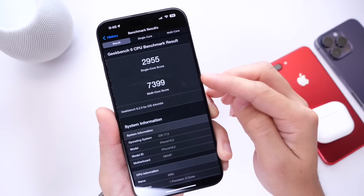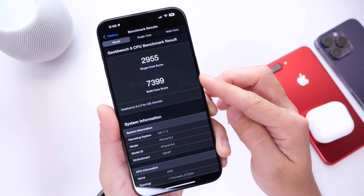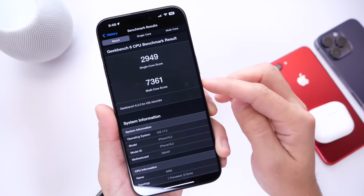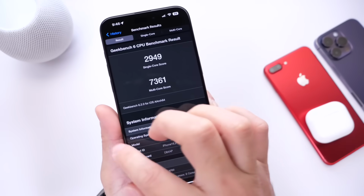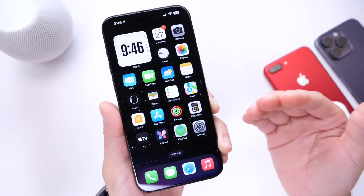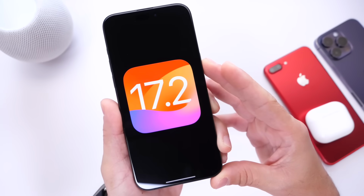In the multi-core score, we also saw a slight improvement here as well in terms of performance, 7,399 versus 7,361. Now these are slight performance increase in gains, but we did see a battery boost and a performance increase on the latest 17.2 developer beta 3.